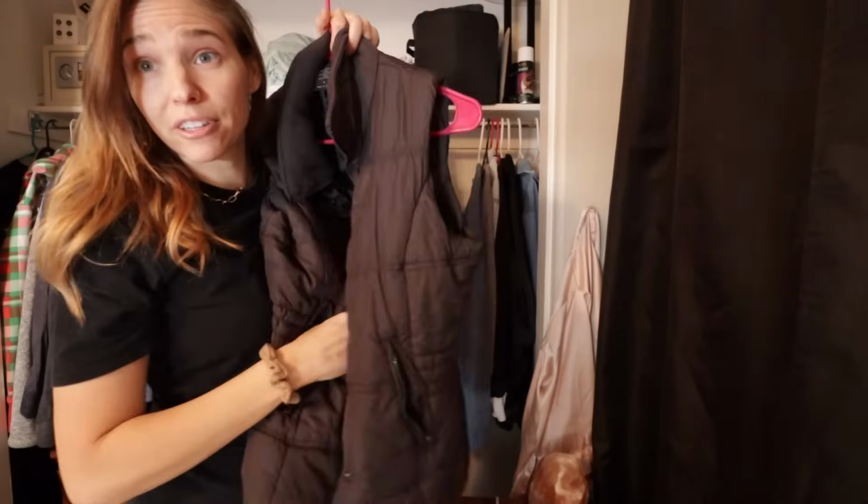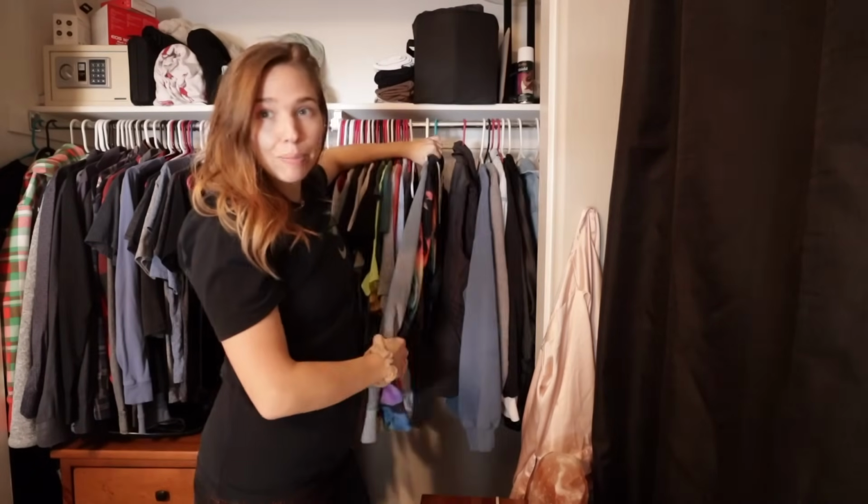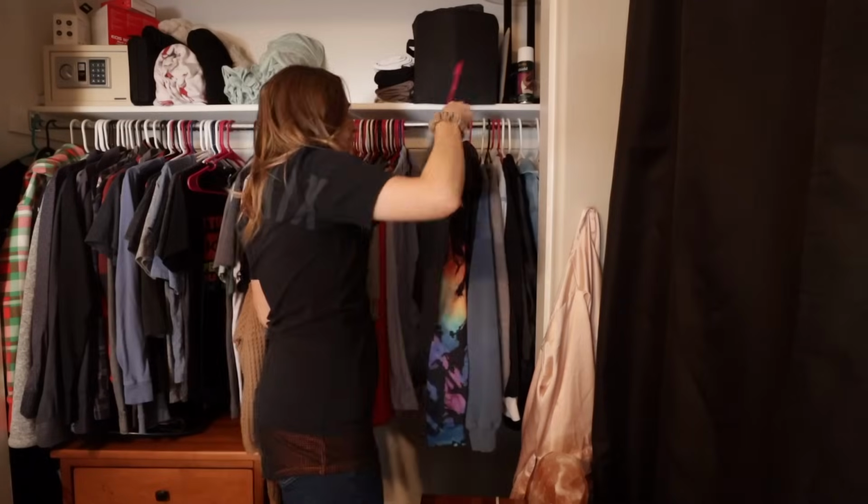I don't know if puffer vests are cool or not, but I love this thing. Okay, so I have two Harry Potter sweatshirts, but I absolutely refuse to get rid of them. I just won't.